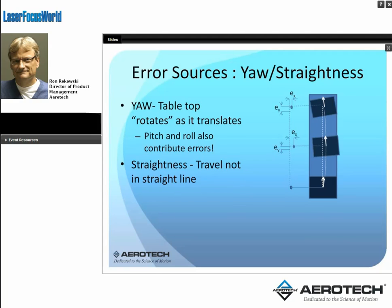Pitch and roll also impact marking accuracy. These angular errors shift the height of the material, as I mentioned earlier in the focusing discussion, and they also affect linear part placement accuracy.